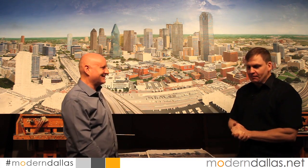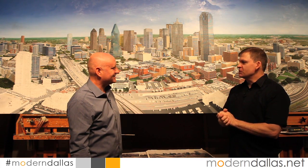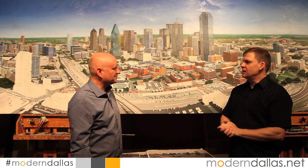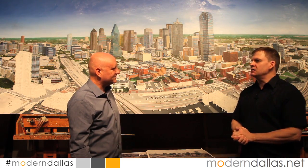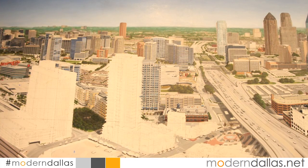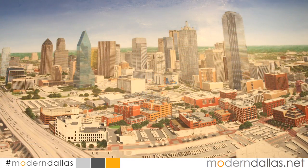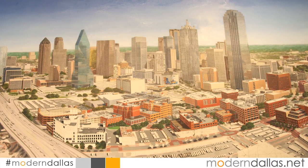Anyway, it's something that, for historical reasons, I'm doing because I've always loved Dallas, and I think that downtown is probably one of the prettiest skylines that you will ever see. It's not the biggest by any stretch of the imagination, but it's constantly growing, bigger and taller.